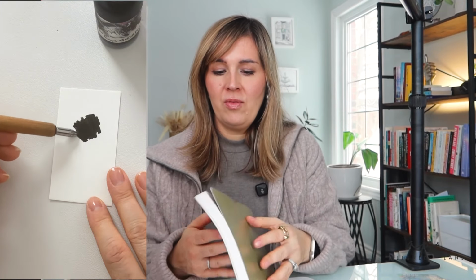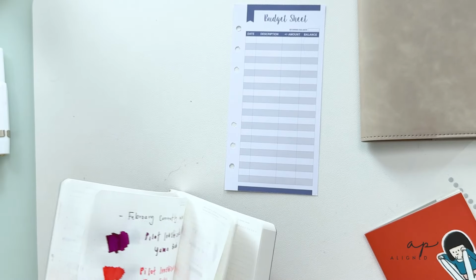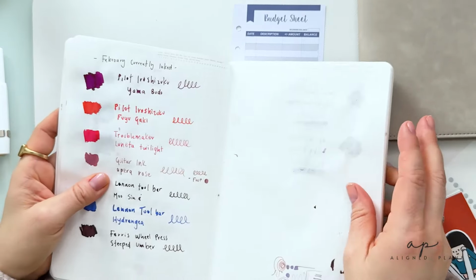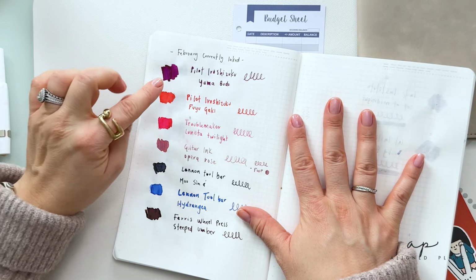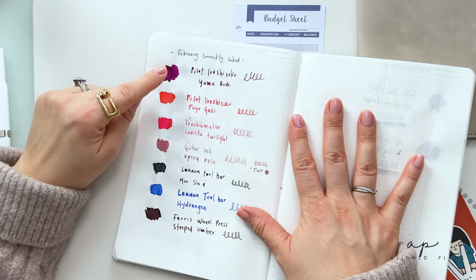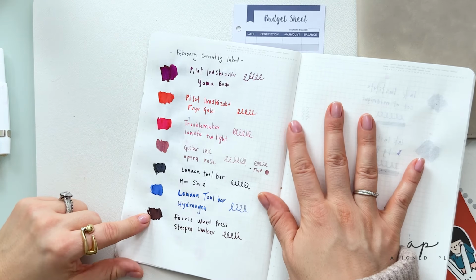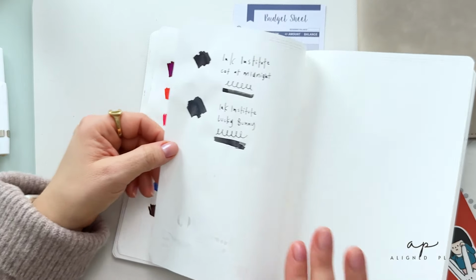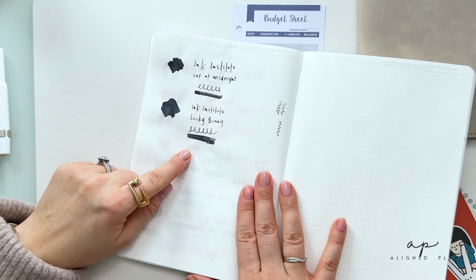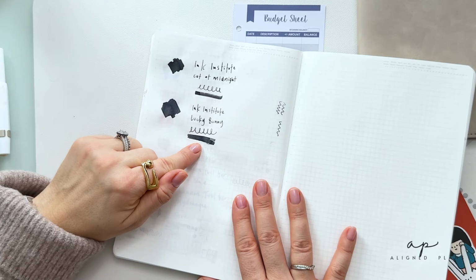But I will show you what we have been swatching for basically January and February. So these are some of the colors that we're looking at. We have Yamabudo, which has been by far one of my favorites. We also had Ferris Wheel Steeped Umber, which has been really lovely. And then here are the two new Ink Institute colors. One of them is Cat at Midnight. The other one is Lucky Bunny.